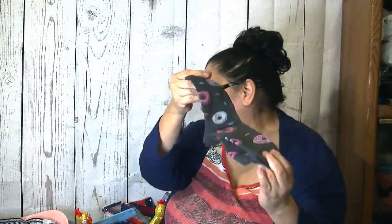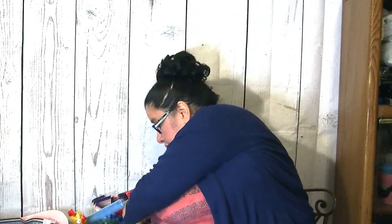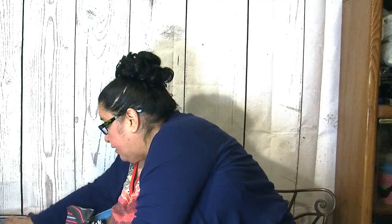Look at these. I know some of you may have already seen them, but the donut socks. Oh my goodness. Look at that. Donut lovers. Got to have that. Let's see. What else do we have here? Oh gosh. I have found so many good things lately, guys. We don't want to miss out on much, so. This pencil sharpener. I love this Panda pencil sharpener. Look at that. Why wouldn't you want that?